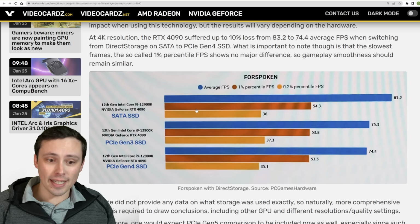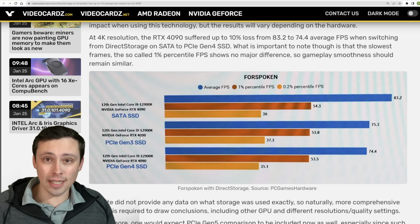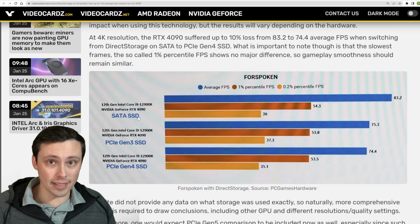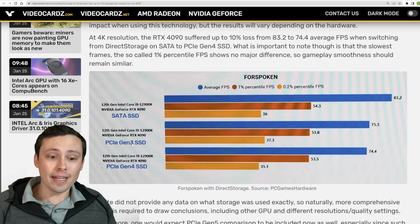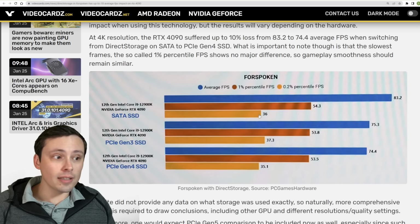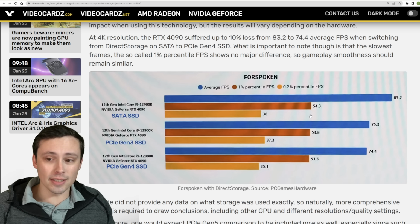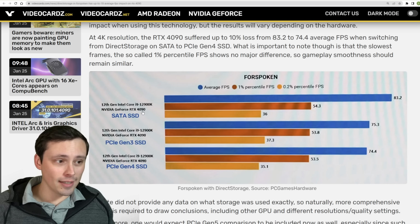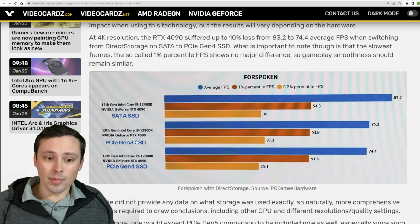Now, why would that be the case? Well, the test system here is an RTX 4090 with an Intel 12900K. So what they varied here was the SSD. They went from a SATA SSD, which will be much slower, to a PCIe Gen 3 SSD and a PCIe Gen 4 SSD, which can grab the data much faster. And while the 1% lows seem pretty similar on all of these, the average frame rate was higher on the RTX 4090 with the SATA SSD, whereas it was very similar on the Gen 3 and Gen 4 SSDs, but lower.